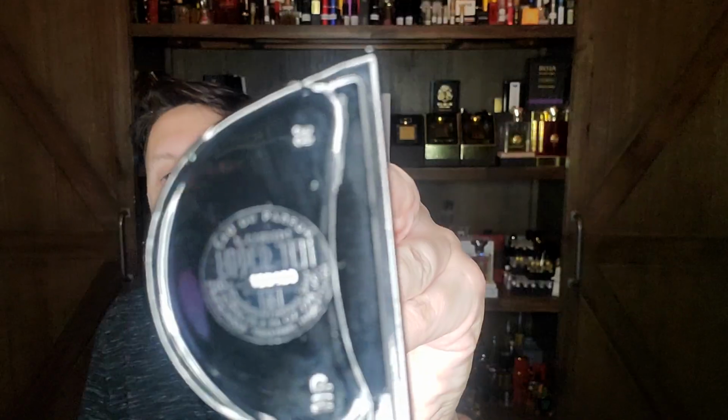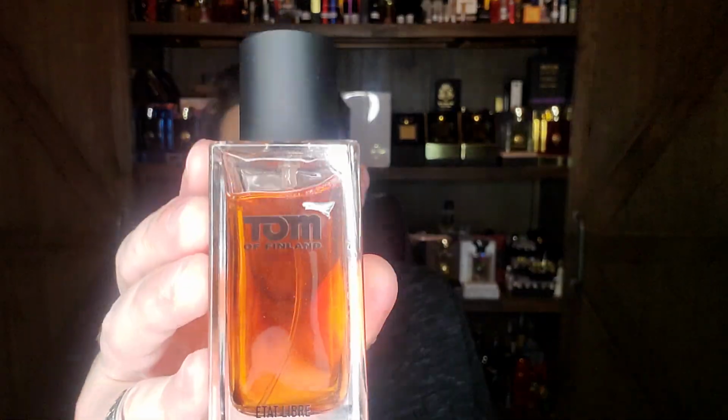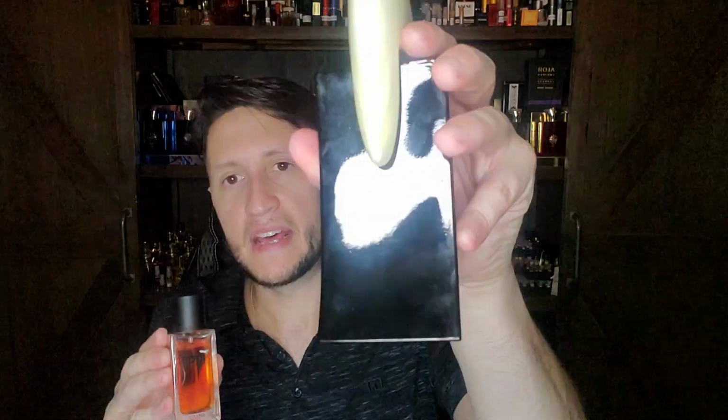I bought this one, this Upper 10, because of Chris from Scentland, and his nose rarely leads me astray. And I do like this. I like it. I don't love it. This is a leather, suede-y leather with this orange-like feel to it. I actually wore a fragrance today that the two share similarities. So this was my scent of the day, Tom of Finland. And Idole de Lubin and Tom of Finland have some similarities, absolutely, for sure. So I'll do a full review on all of these fragrances at some point.